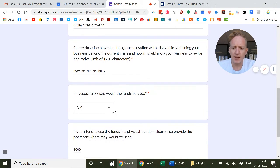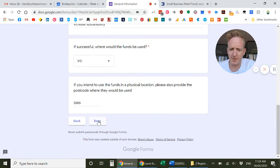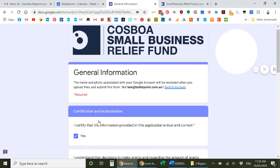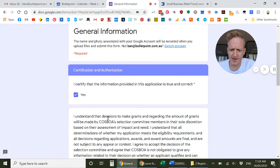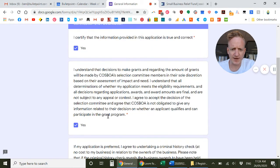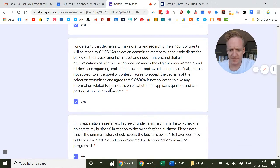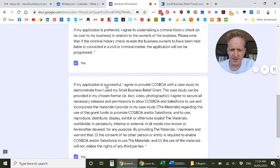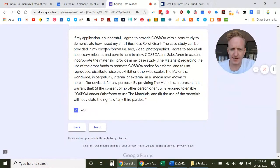And so then we go on to where would you spend the funds, and then obviously for me it's in Victoria, and then we go through to next, and I certify the information is true and correct, and they're going to want to be able to check to make sure that everything you said is true and correct. So and here's a criminal history check, and then they want case studies out of this.